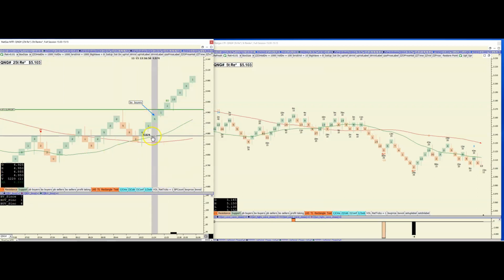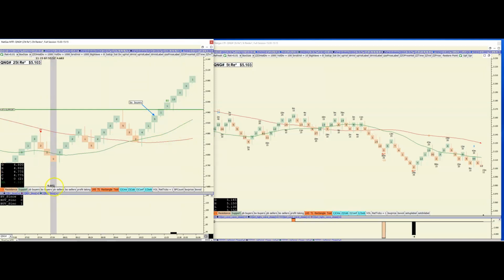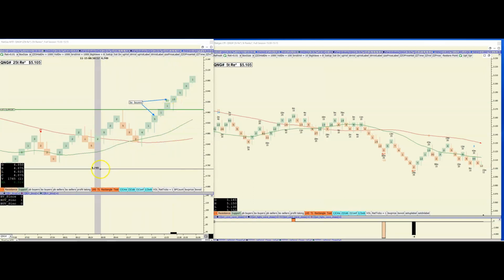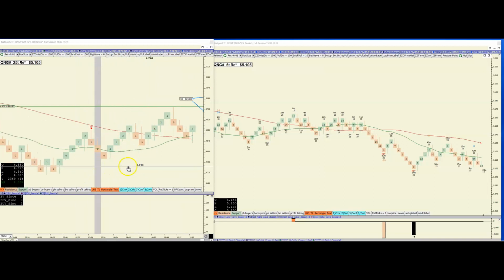Right there they start, and actually right here on the 15 as well. Why? Because it's taking out that high. Right there. The label is one brick off, but right there it is. Where the breakout buyers come in on the 4. Why? It's increasing volume and reverses at certain areas.